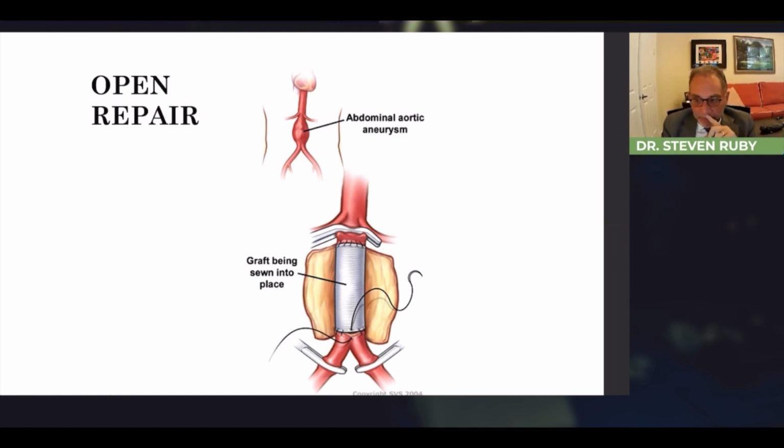Guess who did it? Arthur Voorhees. So I've had a pretty amazing experience. Wow. I actually get a little emotional just talking about it. But anyway, here's the Dacron graft finishing up this repair.